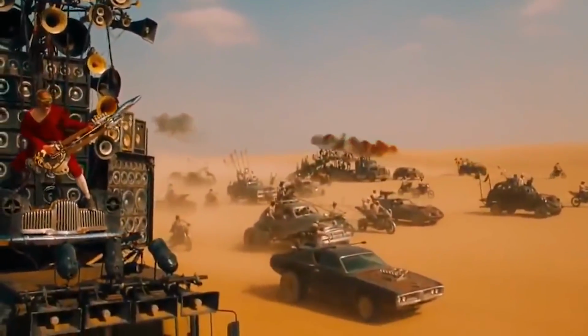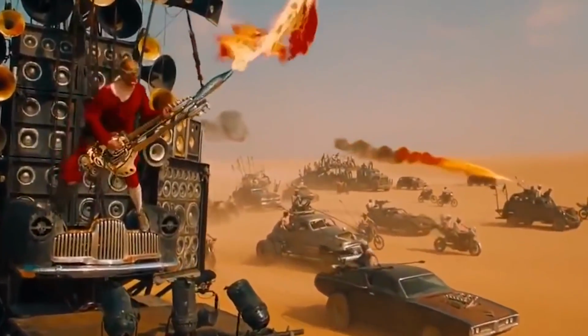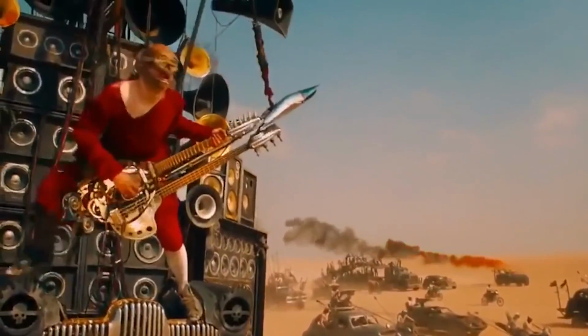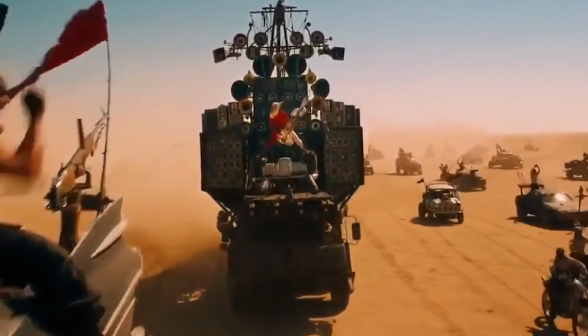Arguably the most radical example of this is the fire-spitting guitar played by the Doof Warrior, which worked as both a guitar and a flamethrower. Hilariously, the Doof Warrior's axe initially didn't work as a guitar because the design team figured the sound of it would be added in post-production.